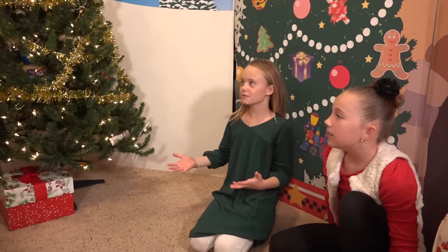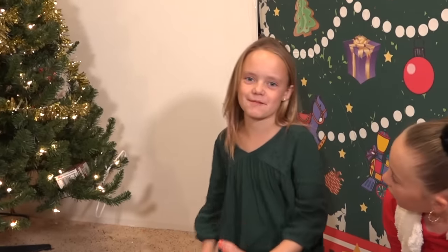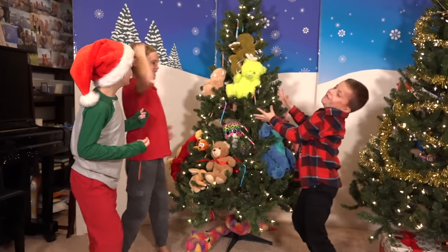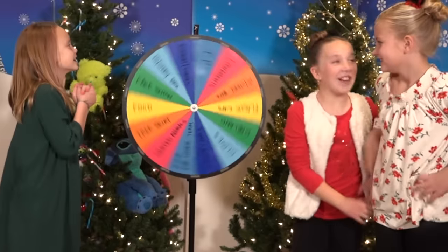If I got stuffed animals, I would probably put most of them down so it would look more like a present. Look at our beautiful stuffed tree. Yeah. This looks awesome. Come on, guys.